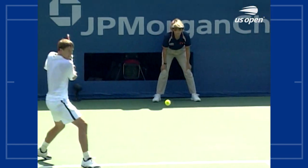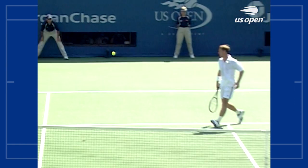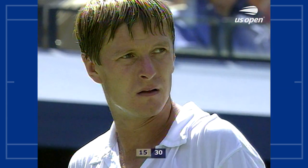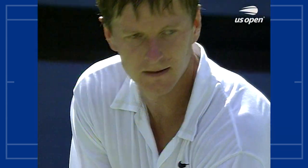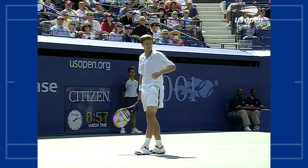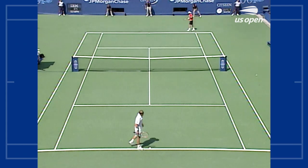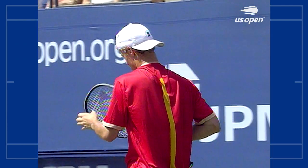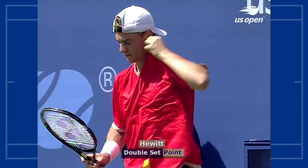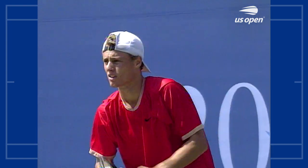He has only won four. 15-30. So Hewitt 2 points away from the set, making it look easy. He has not missed very often on passing shots. I love Hewitt's return of serve stance. He is very low down there, kind of like Andre Agassi, ready to go in either direction. Another double fault from Kafelnikov. Now it's a double set point, I should say. It would be match point if we were playing best of three. And let's see if Kafelnikov can stay alive here.